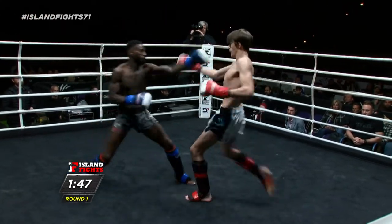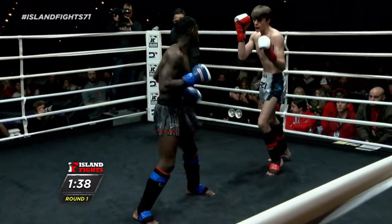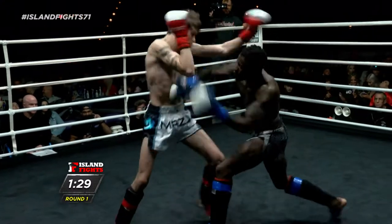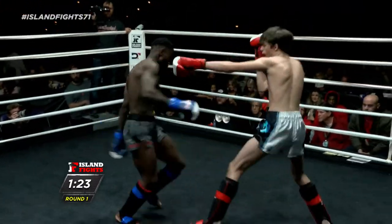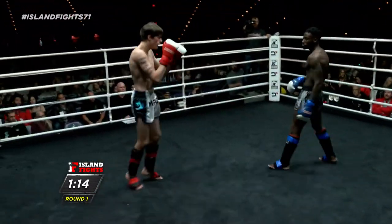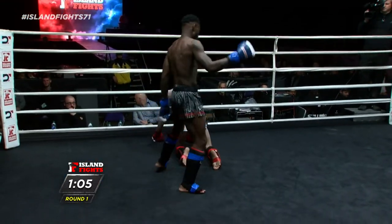Langston setting up beautifully with just little feints. Langston just constantly moving and keeping him guessing. Yeah, ton of feints, leg feints. Ooh, big body kick there by Chase. Oh, two big right hands in a row. For both these boys being 0-1, it does not look like it. Oh, knocked down.